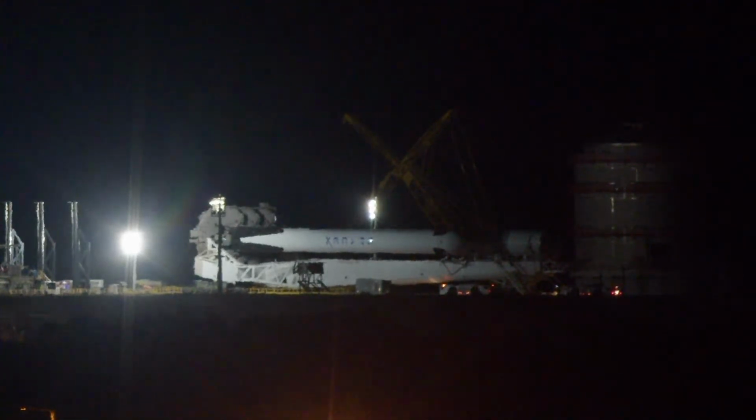Thanks for sticking with us as we continue live coverage of the rollout of SpaceX's Falcon Heavy rocket at Pad 39A at NASA's Kennedy Space Center in Florida. Still about 100 feet or so to go, give or take, before we can call the rollout complete. The transporter erector that's hauling the rocket to the pad needs to reach the point around those three vertical structures on the left-hand side of your screen before the rollout can be declared complete. And at that point, the Falcon Heavy will be in position to be raised vertical.